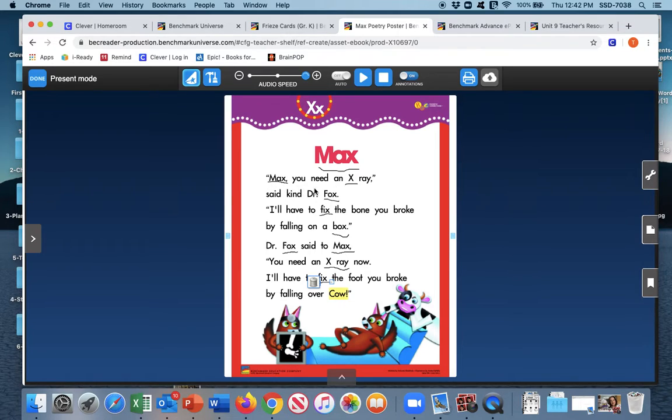Max, you need an X-ray, said kind Dr. Fox. I'll have to fix the bone you broke by falling on a box. Dr. Fox said to Max, you need an X-ray now. I'll have to fix the foot you broke by falling over cow. Moo! And that's the end of our lesson today on the letter X.